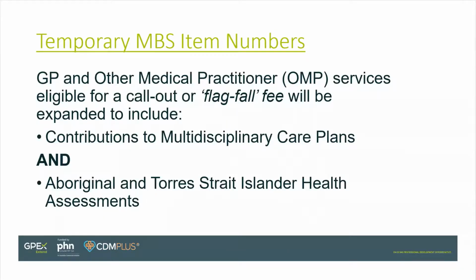So just an overview of the GP and other medical practitioner items and the flag fall items altogether. So the GPs and other medical practitioners plus the other allied health services can claim the flag fall for some items, and I've got those in a separate resource that you can view a little bit easier and you can use. And the flag fall fee expanded for the GP and other medical practitioner services to include the multidisciplinary care plan under that item number 93469 and the Aboriginal and Torres Strait Islander health assessment under the item number 93470.